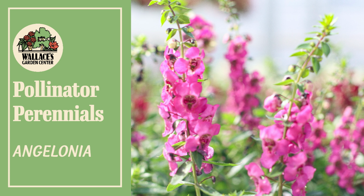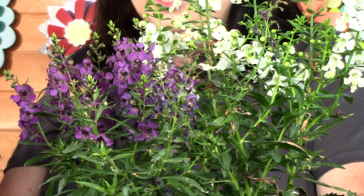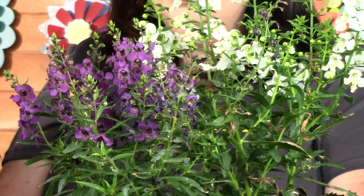Angelonia is a plant that is awesome in containers, really nice, big, tall spikes. So it makes it perfect for putting in the middle of a container. Comes in whites, pinks, purples, and is also known as summer snapdragon. It's very heat tolerant, and it's going to attract butterflies and especially hummingbirds.